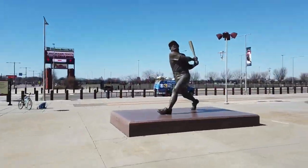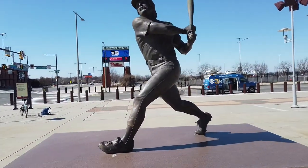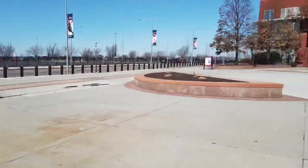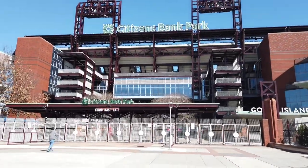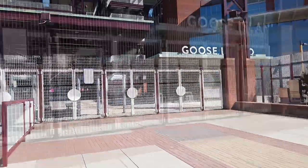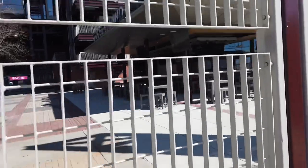This is Mike Schmidt, greatest third baseman of all time, right? I mean, that's what I say. I hope I'm right. I've been saying that my entire life. There it is, Citizens Bank Park. This guy, he's excited. There it is.